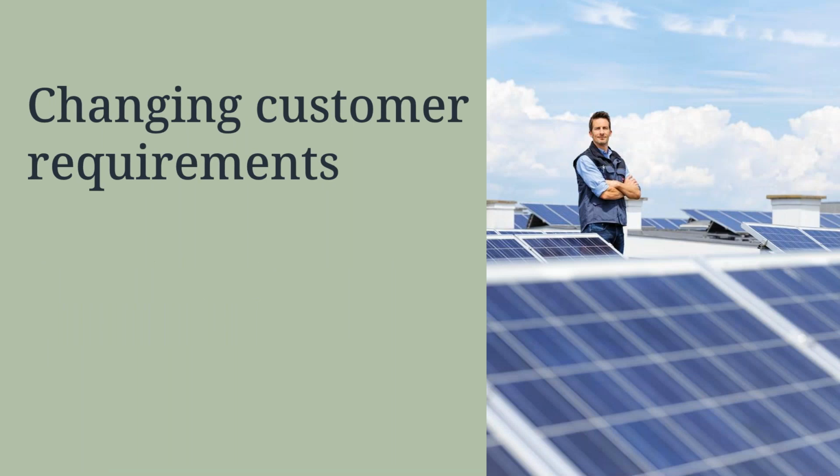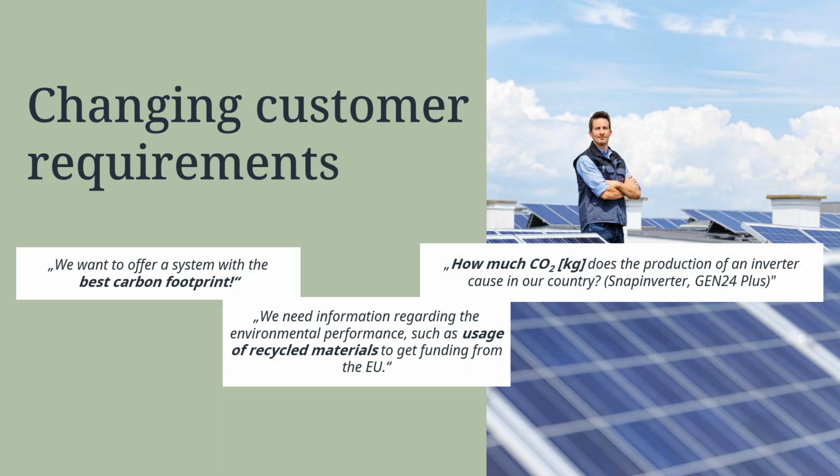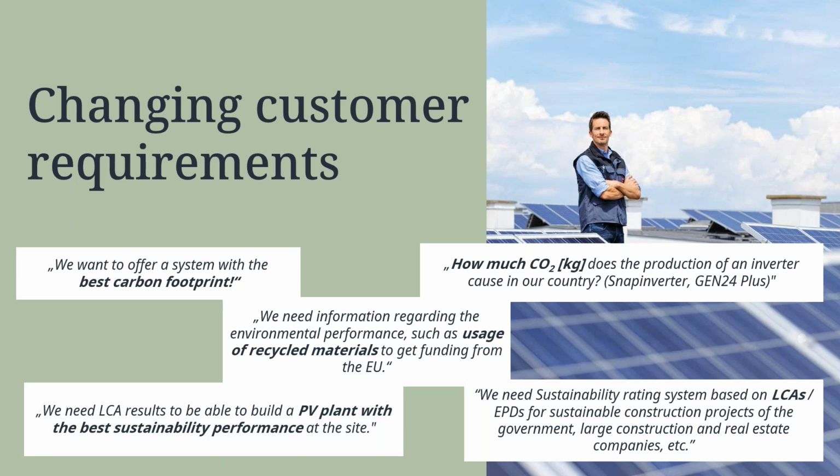Also, the customer requirements are changing. We get a lot of feedback from our customers, especially wholesalers, that they want to offer a system with the best carbon footprint. In this case, for example, they needed information about the environmental performance, such as the usage of recycled materials, to get fundings from the EU. So it's also about the monetary effects. They need this data to get fundings, subsidies, and so on. They want to know how many kilograms of CO2 the production of an inverter causes in their country, for example, and so on and so on. So we get a lot of emails every day that customers are requiring this data.